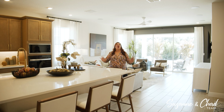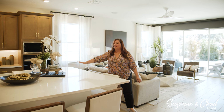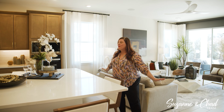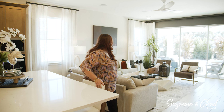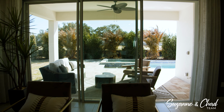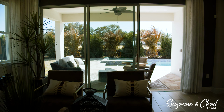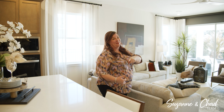And now we're in the heart of the house, which is the kitchen. You have this expansive island. It's super large. It's great for entertaining. You could have lots of food and have your whole family sitting around also. Beautiful kitchen and a nice living space with these great windows and sliders that show you the outdoors from the indoors. So you feel like you're outside when you're inside, which is really nice with better temperature.